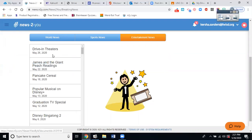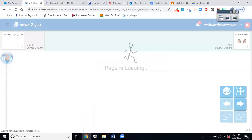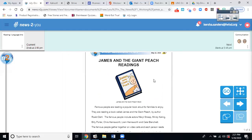Okay, and from the last time, we already read pancake cereal on our Zoom meeting, so we're going to read these two new ones. Okay, there's two new stories. The first one is called James and the Giant Peach Readings.